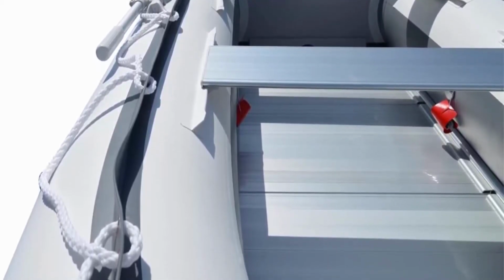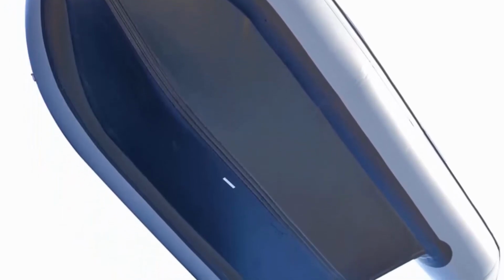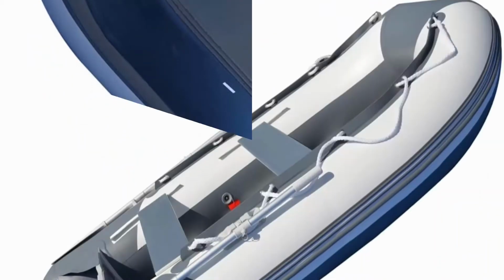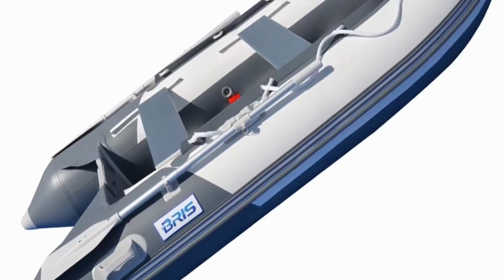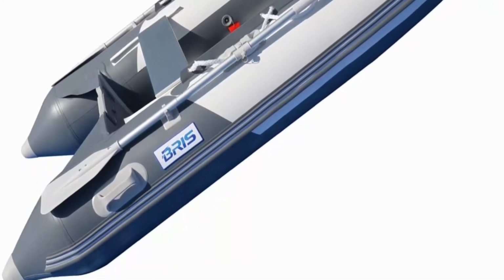Transoms covered with triangular splash guards to minimize backsplash and protect the transom holders from heat and exposure to UV rays. Deep V keel with rub strake protection for easy planing. Included: PVC hull, aluminum floor panels, 2x aluminum bench seats, repair kit, 2x aluminum oars, carrying bag, and foot pump.